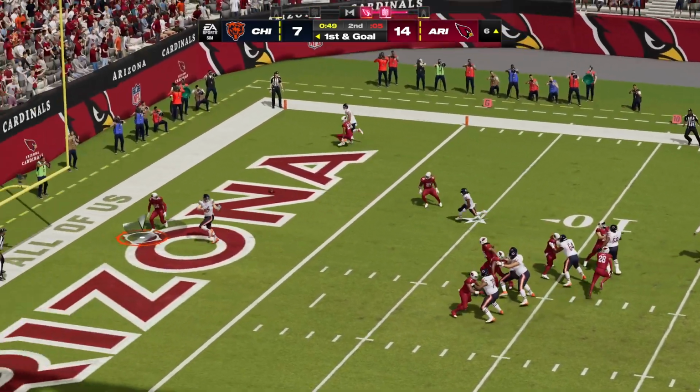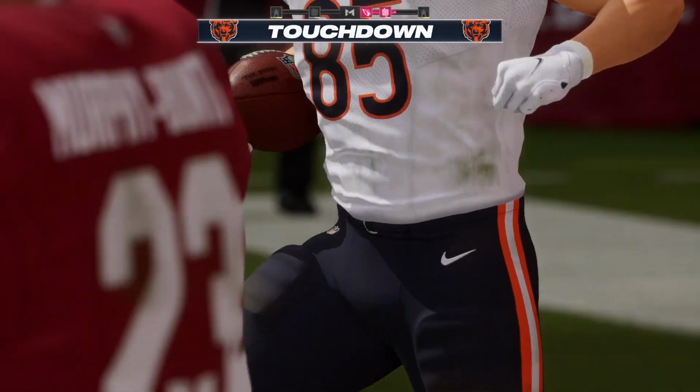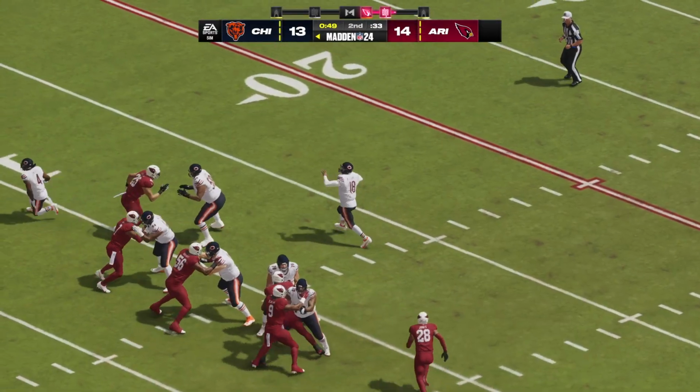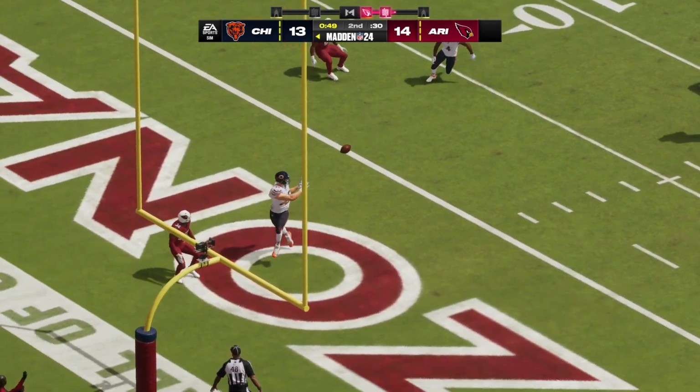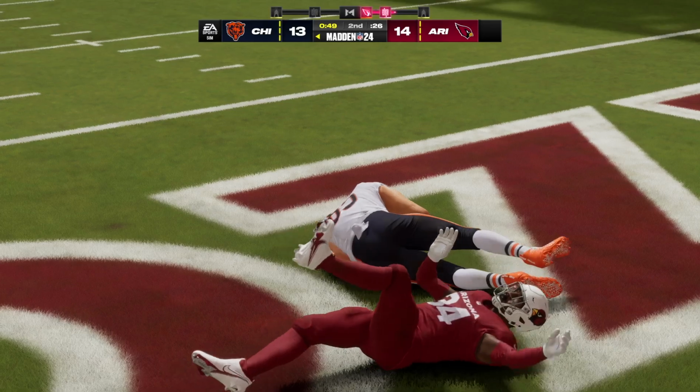They'll look to throw again. Open man, he finds Kmet. Touchdown, Chicago. It's a 6-yard touchdown pass, and the Bears are an extra point away from tying the ball game here in the final minute of the first half.